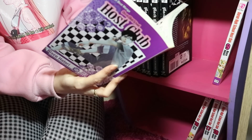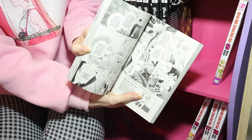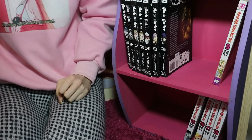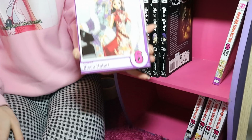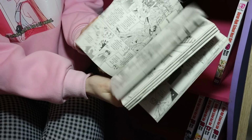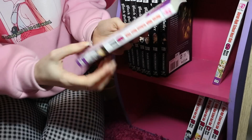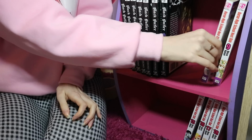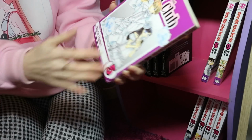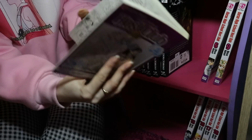Is that Hikaru or Kaoru? Oh my goodness, I'm not sure. One of them shouting his name. Look how pretty though. And it's hilarious as well. Tamaki and Haruhi. I'm trying to remember who's who.